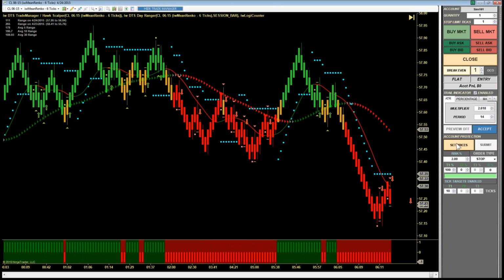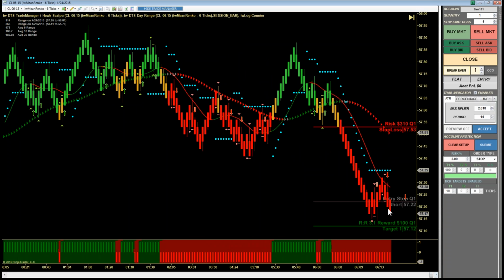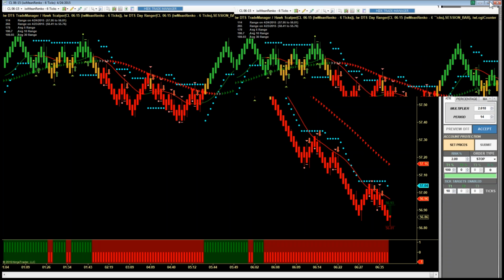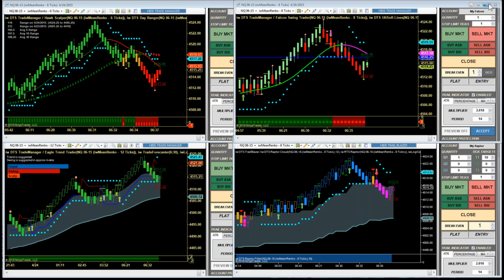Now the only problem with that is there is a very real possibility that this could develop into a macro pullback. So I would try to risk the trade back there in case the market brings me in and then starts drifting higher going into a macro pullback type situation. But in this case, it was no problem. Easily found our first profit target. Soybeans floundering a little.